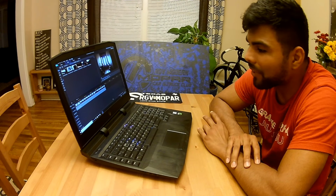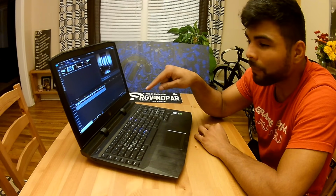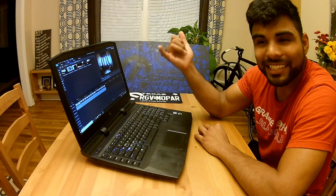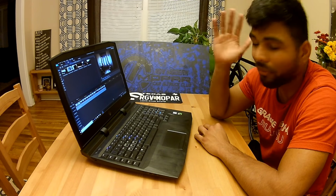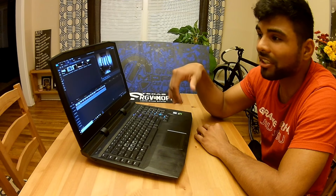I tested the batteries. There's a lot of bad reviews on this computer on the battery. Pretty much when you're gaming or when you're doing anything and you're charging at the same time, it's not charging. But so far I haven't had any problems of that. It's been charging all the way.